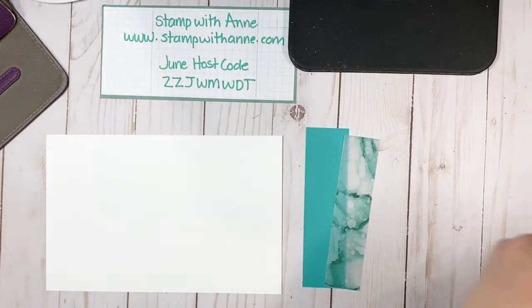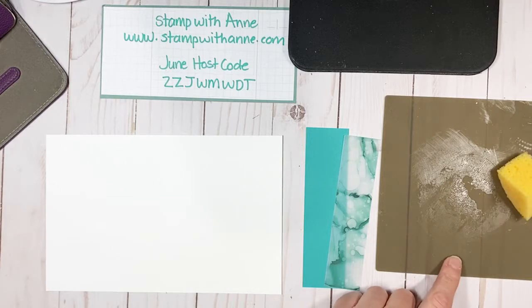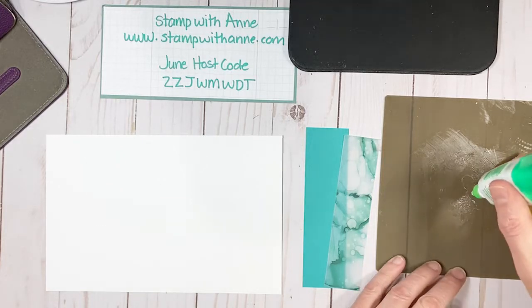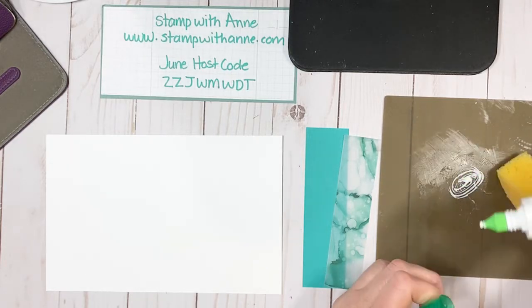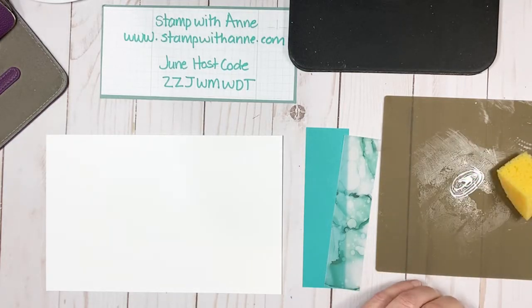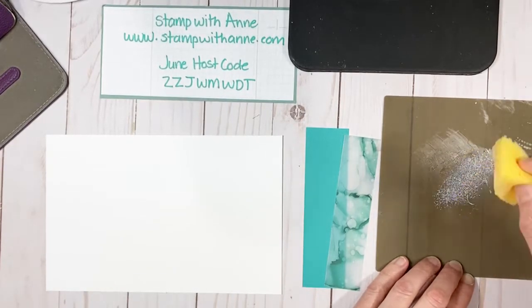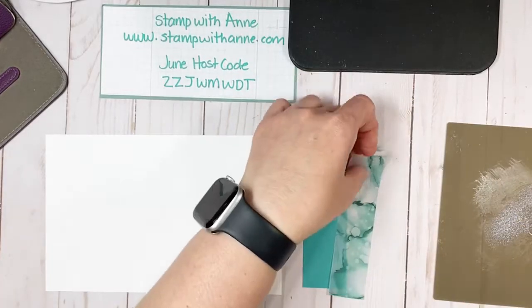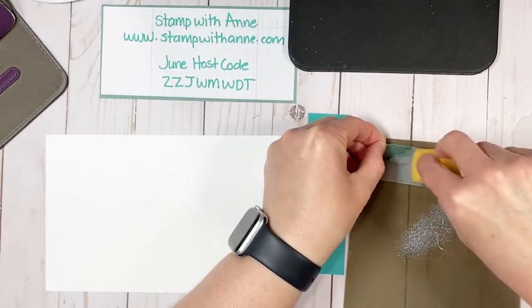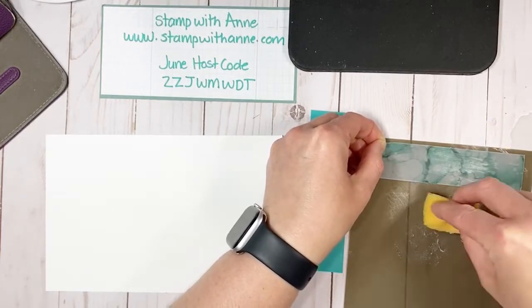So last week I shared with you, you're going to want to buy a silicone mat and just keep it for gluing. Then you're going to put some Tombow glue down, just like that. And then you're going to pick it up. So these are old sponges, but you could use a sponge brush or you could use a dabber. I just have some of these left over and I wanted to use them up. And I'm sure we all have these in our craft room.